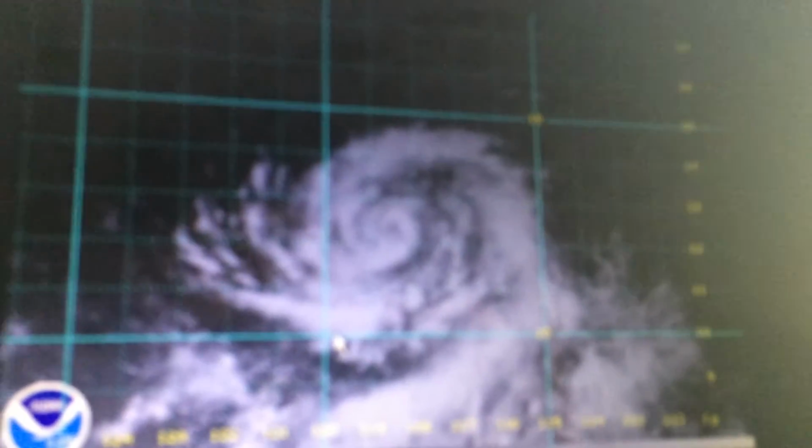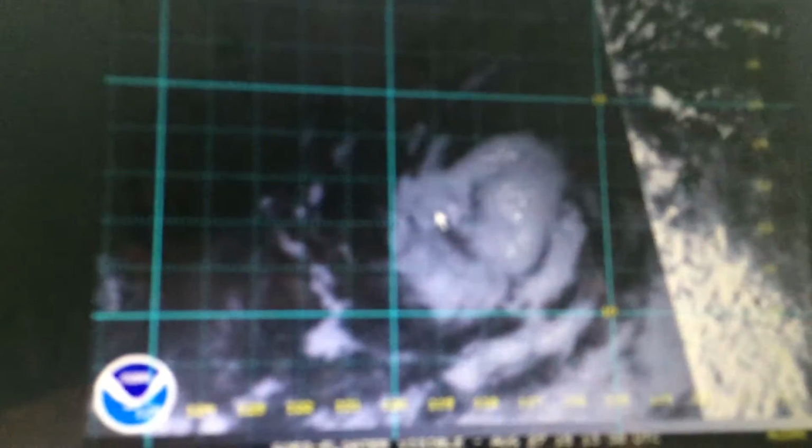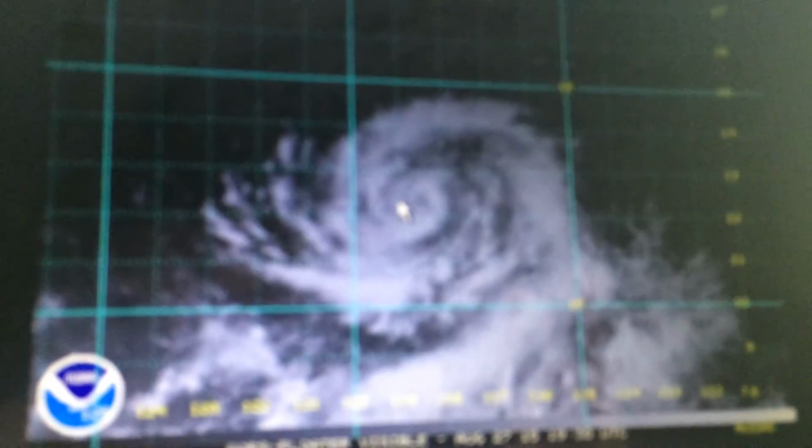NHC has this at 50 knots, and the CPHC has Ignacio at 80 knots since Ignacio was recently moved into the CPHC warning zone. But back to Jimena, they have Jimena at 50 knots, and they have pretty rapid intensification over the next 24 hours, because the conditions are pretty much perfect, with very warm waters and very low wind shear, like around 8 knots. 8 to 10 knots of wind shear shouldn't cause any significant problem. The system should be able to intensify and its inner core should not get disrupted.